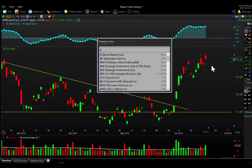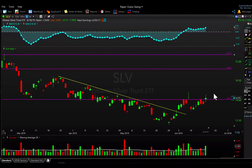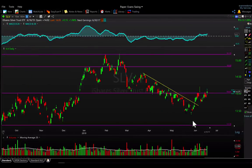If we go to silver, you can see again putting in some volume, trying to work itself finally above that $14 area. The daily MACD is leading higher here. I like the potential for silver to play some catch up and make a good move here over $14. We'll see if it can get done. This is something that looks interesting here for a trade setup back over $14.